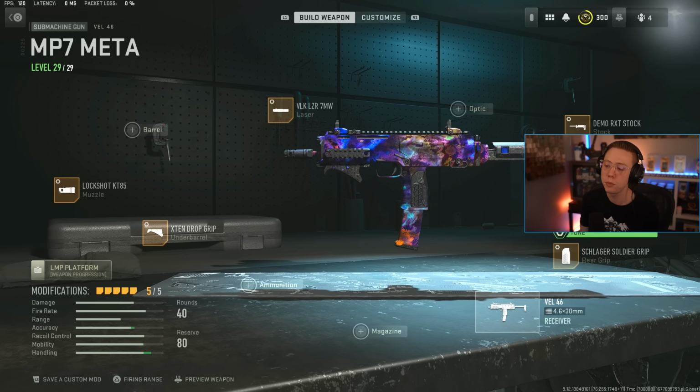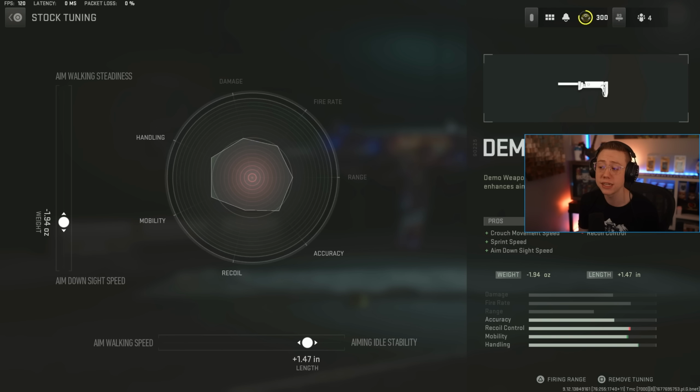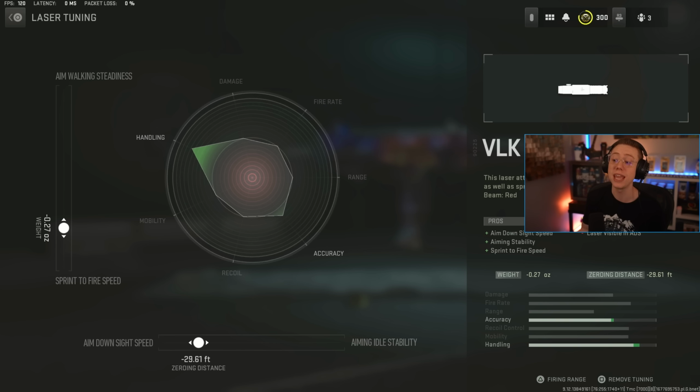But here, first up, we are going for the Soldier rear grip. This is for better ADS and sprint to fire, tuning to maximize that even more, so really enhancing the mobility there. More of the same with the RXT stock as well. Better sprint speed, better ADS speed. I tune for a little bit better stability just for some of that mid-range to keep it consistent. Also the better aim down sight speed. The 7mm laser is going to help out even more with the ADS and the sprint to fire, once more tuning to maximize that.